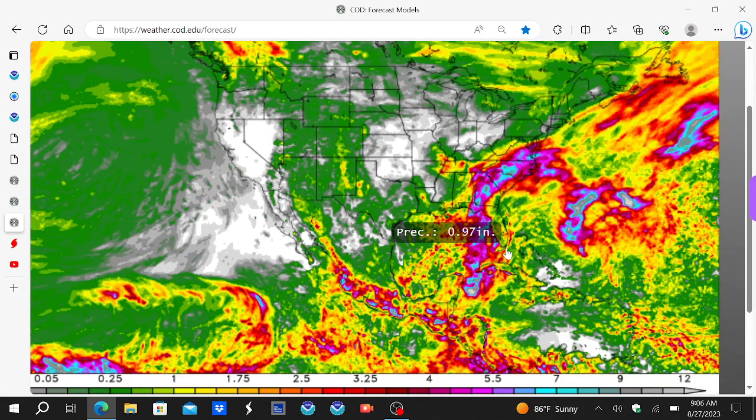And looking at the Canadian model, it is the most aggressive, bringing widespread 3 to 6 inches across the Cayman Islands, western Cuba, the Yucatan Peninsula, and then wherever Idalia moves on shore, widespread swath of 5 to 9 inches with pockets of 12 inches across Georgia, the Carolinas, even Virginia, getting in on the mix in the Canadian model, as well as the Florida Panhandle.